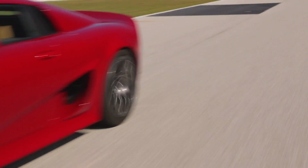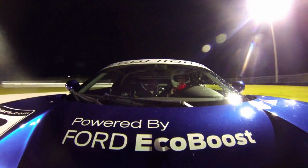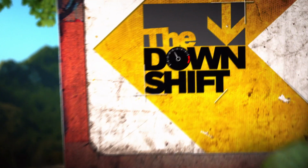What I like about the car is the feeling that you get driving it. You have full control of the car. You don't have traction control, you don't have ABS, and it brings you back to when you really had to drive the car instead of rely on all these electronic aids interfering. So if you do very well with the car, it's because of you.